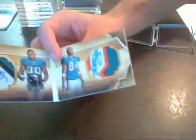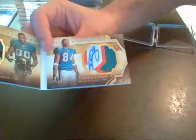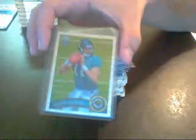Then some of the newer players, I have this booklet from Exquisite of Mike Thomas and Patrick Turner. Then, let's see, I have this Blaine Gabbert refractor, Tyson Alualu from National Treasures, numbered out of 99. Jarrett Dillard from National Treasures, that's numbered out of 99. Rashad Jennings from Press Pass.